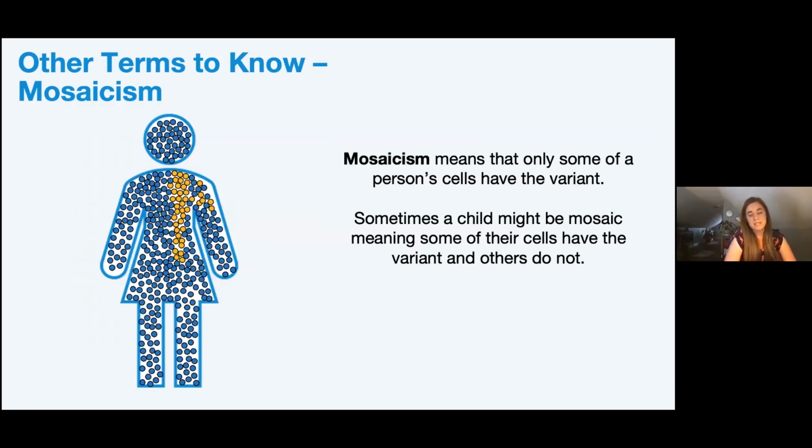Finally, a few families who are listening in might have the words mosaicism or mosaic listed on their report. So mosaicism means that only some of a person's cells have the genetic variant. This means that some cells have the variant and others do not. And for some families, this might be identified through their testing. Not all testing picks up mosaicism. You need to have that genetic change in the particular tissue or cell that's being tested. Our testing doesn't pick this up all of the time.